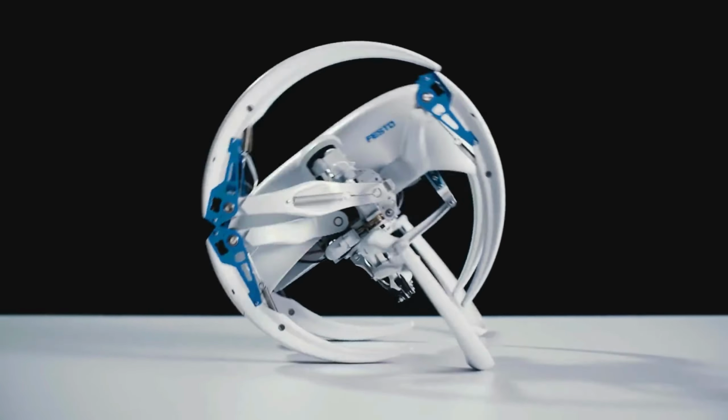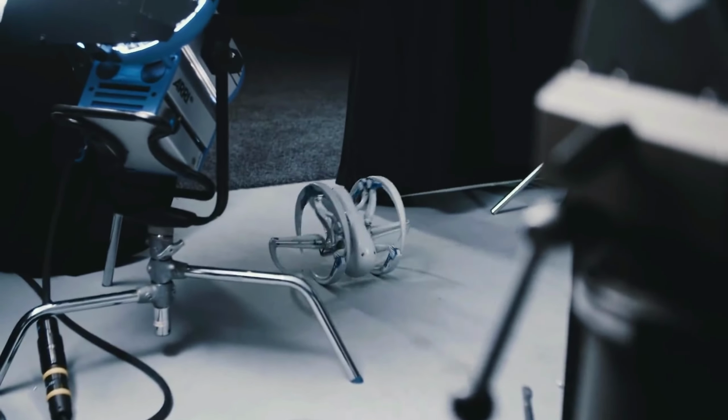This rolling mode allows the robot to move much faster than when running, and it can even handle gradients of up to 5%.